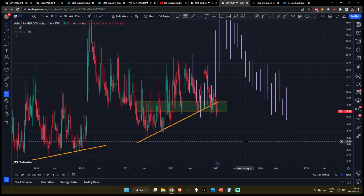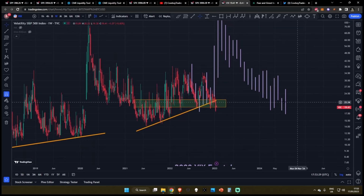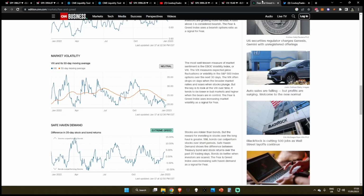We're still making higher lows and higher highs in the macro time frame. However, the VIX is pushing down right now, and of course its 50-day moving average will also be moving to the downside right now. So when we do look at market volatility, we are in neutral. However, a lot of the time when we come down to this neutral territory, the VIX gets ready to start blasting back up as the 50-day moving average starts to move back up with it as well.